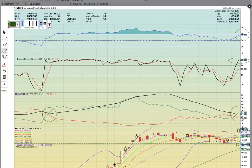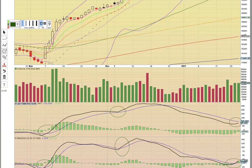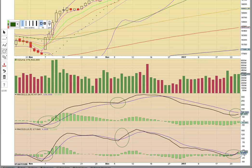Now you have Fasto back above 80. Notice during the last big run, the Fasto was above 80, and then you have RSI up here still between 50 and 70, so not overbought on RSI. That's signaling that there's still room to push higher. So now we're going to see if this is going to break out and a new uptrend is going to start. If you look at MACD, you'll see on the 8, 13, and 5 there was already a bullish crossover. That's signaling the start of a run.